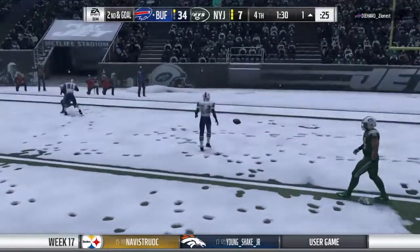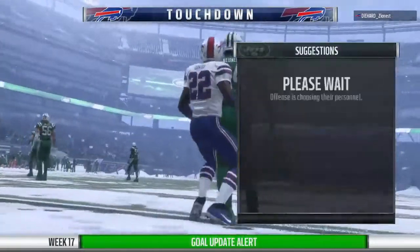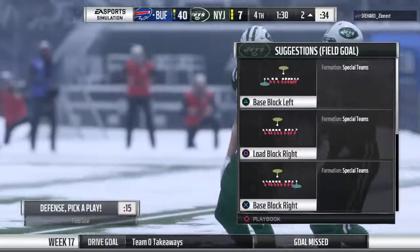And on the ground they go with the running back. And he will get into the end zone. It's another touchdown. This thing is ugly.